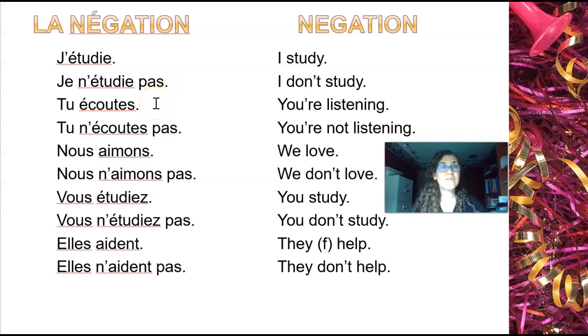Okay, next example is tu écoutes. An ER verb used with tu is going to end with ES, and remember that's silent. Tu écoutes, you listen or you're listening. If you want to say you are not listening, it's going to be tu n'écoutes pas.